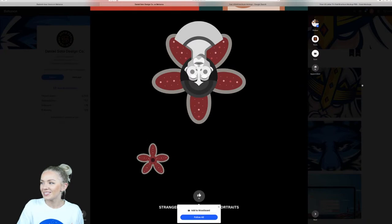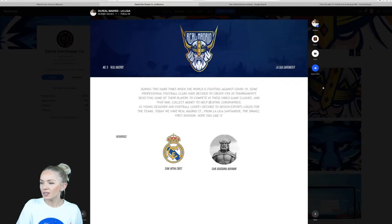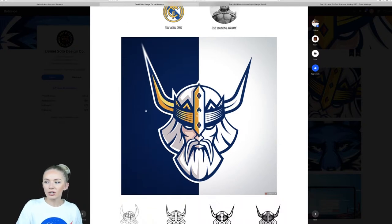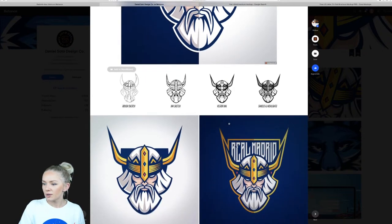Waffles and flowers. Very nice. I love it. I think it's a great project. Let's take a look at this one. Real Madrid La Liga. Cool. Love the colors here. You're doing a great job keeping it very perfect. And I love the way you blur out the side here at the top to make it seem more interesting.